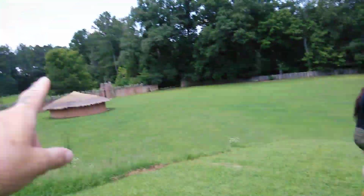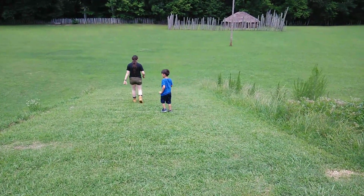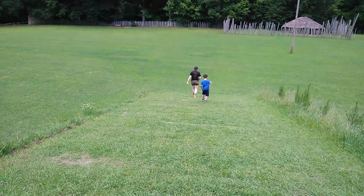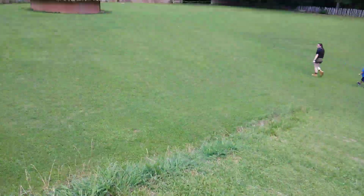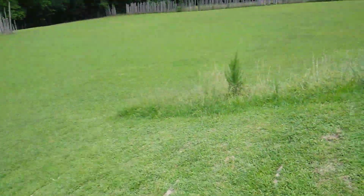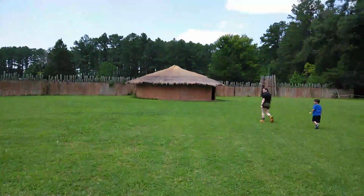All right, let's go see if we can go into that little hut over there. I think that's just a bathroom hut. No, it better not be the bathroom. I thought they shit in the woods. They haven't built them yet. Actually, you can look at the ground and tell where there were others. Yeah, other little places.